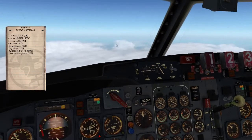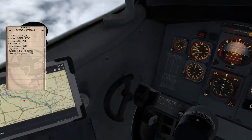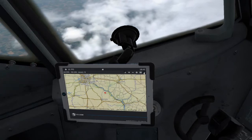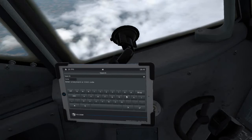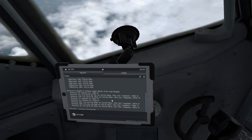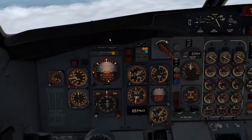T-plus switch on, anti-ice, we'll leave that. Landing lights, I guess, for 10,000 feet. Altimeters, we don't know that. Radio altimeter, set. Matching it set, okay. So let's go ahead and get... okay. Oh, it's just right there. What am I doing?